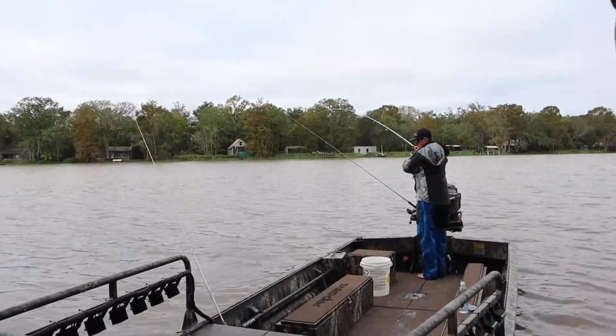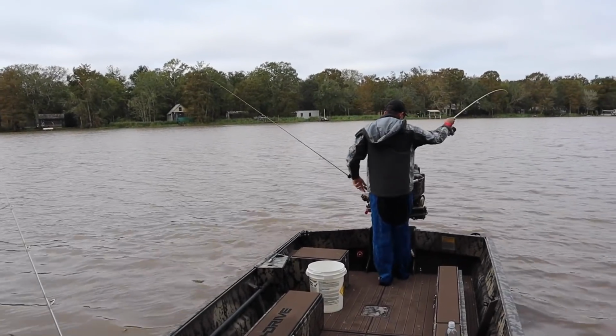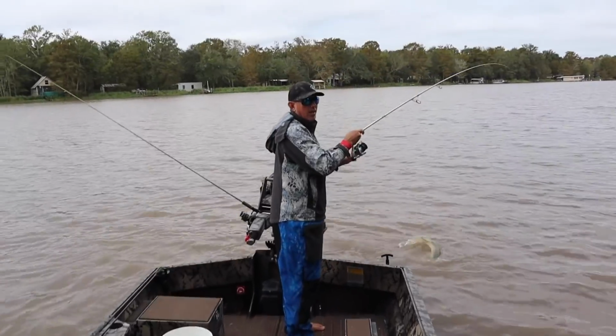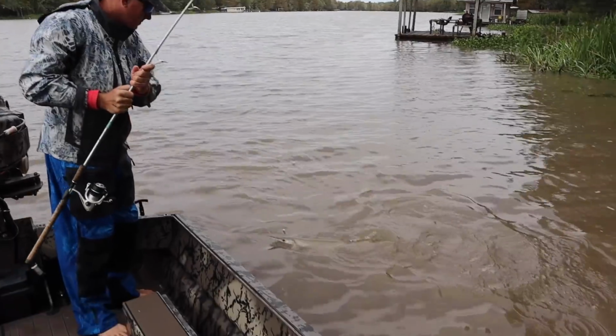Did you get yourself an alligator gar? One of these famous Louisiana alligator gar. You gotta say alligator. Gator. There's no O-R at the end. It's alligator. Alligator.